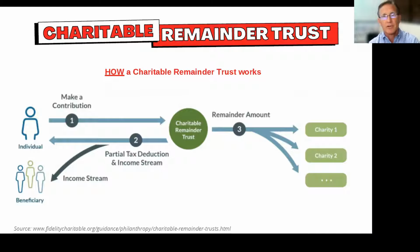Well, when are you going to die? Who knows? They go to the IRS table and say you're going to live this long, and they take that number and they bring it back to what's called a present day discount. You get the income stream. That's the good news. The charity gets the remainder amount. You can go to any charity you want. You can go to private foundations. So it's kind of a neat thing to work through the tax plan.